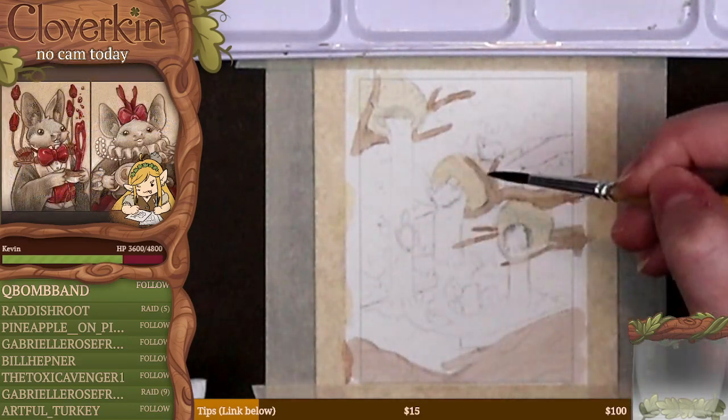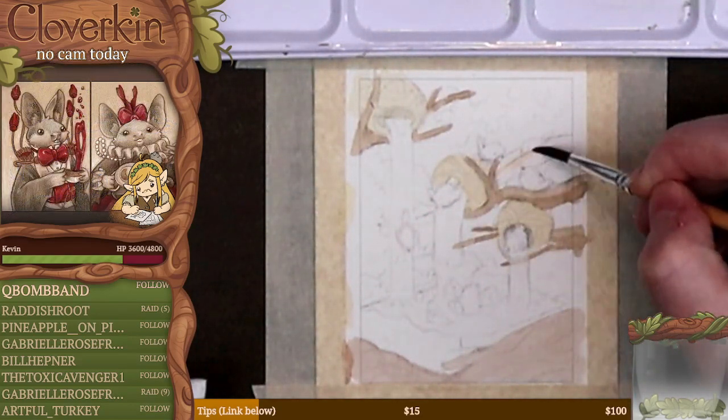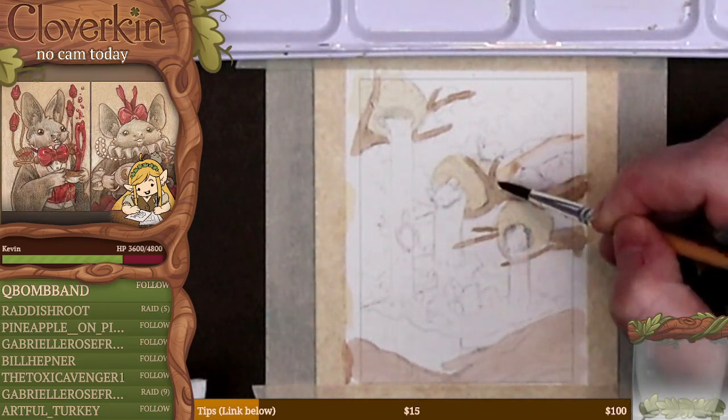Yeah, hopefully it makes sense. Like I said, it should get more obvious once I start getting more of these colors in here.